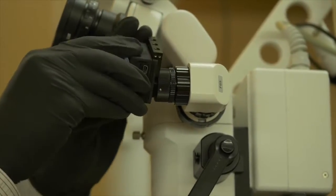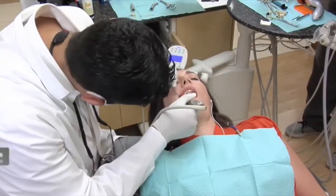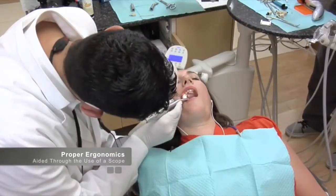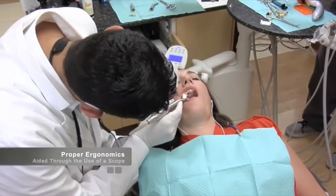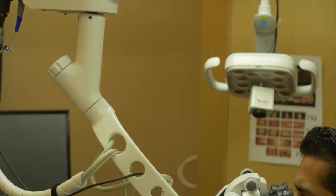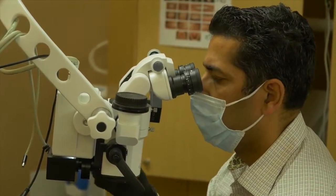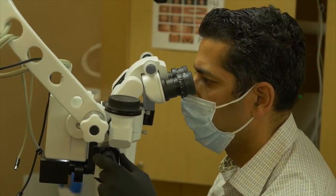setting. With the importance of magnification and documentation discussed, one more benefit for using a microscope is ergonomics. Dentists are notorious for poor posture, and there's little doubt that the microscope can be helpful to help correct this posture. Having said all of this, one of the more advanced microscopes that is currently available for use by practitioners is the Seiler Evolution Zoom.